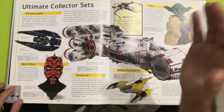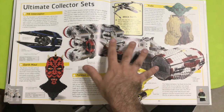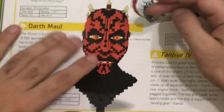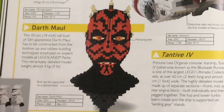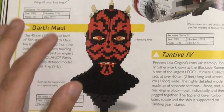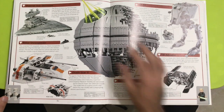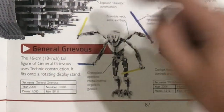Here we move into the collector sets, or UCS sets. There you have the UCS Tantive 4, the Darth Maul bust. I wish they would make a new one of these. Darth Maul is my favorite Sith, probably next to Darth Vader. He's just so cool looking. I wish they would do a new one. Here's some more vehicles, your Death Star, your Star Destroyer. A General Grievous would also be a really cool remake if they could do that.